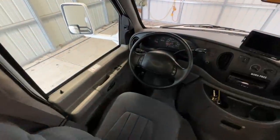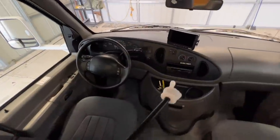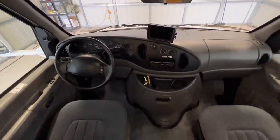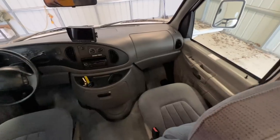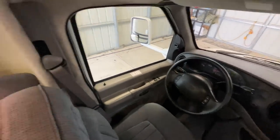In the cabin, we have power windows, locks, tilt, cruise, power mirrors, CD player, backup cameras on the screen there. Again, 115,945 miles.